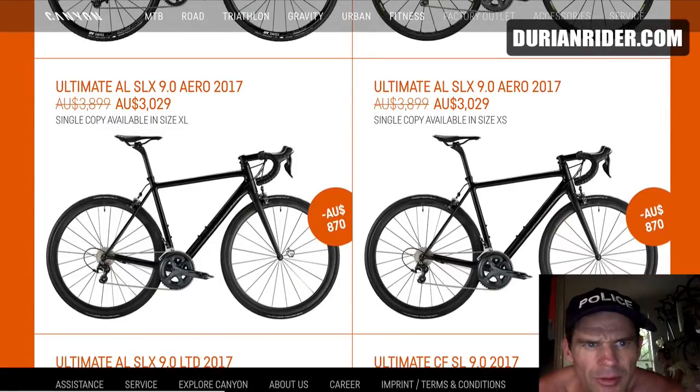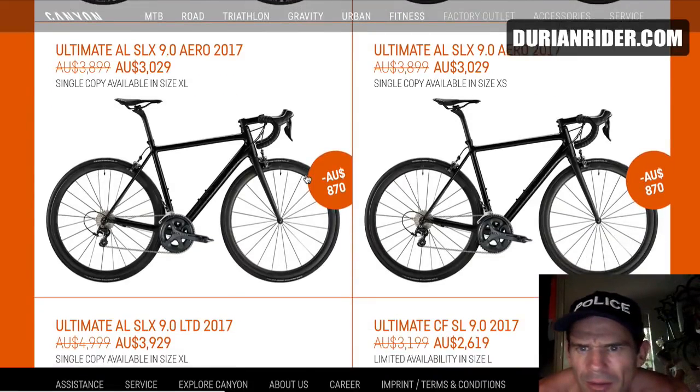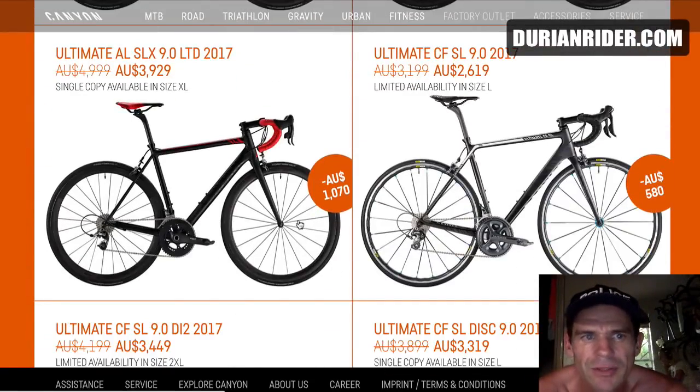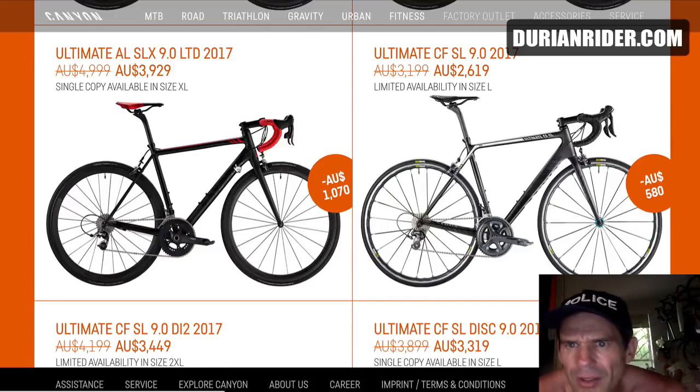What else we got here? $3,000, aluminium aero. Okay, not bad. And again, carbon clinchers. If you're going to get carbon clinchers, understand that the braking surface isn't that flash compared to aluminium. What's this one? Aluminium with E-Tap. Interesting. 3.9, $4,000. That's pretty good.